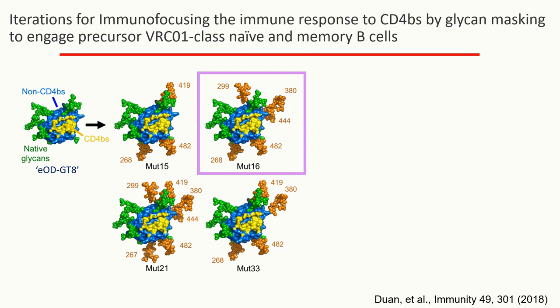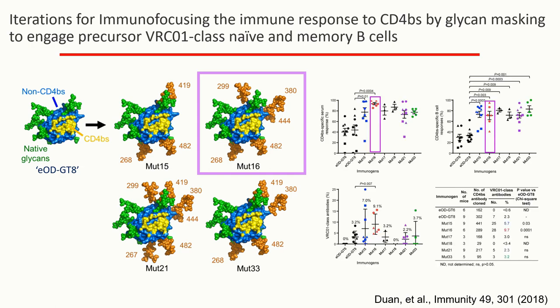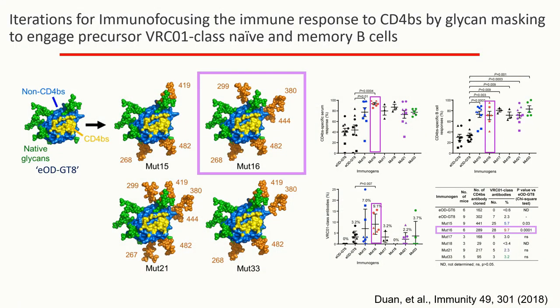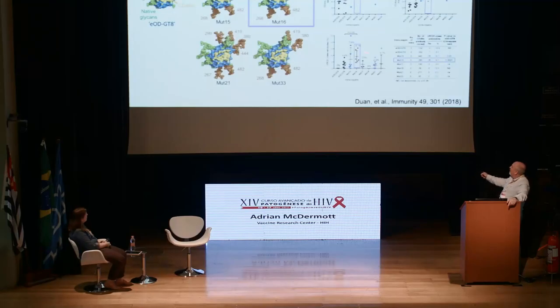The people at the Vaccine Research Center are taking that protein and have gone a step further, removing some of the distracting epitopes even from that small protein, and engineered this MUT16. Here we see MUT16. It's all very blurred, isn't it? But basically, MUT16 outperforms the original parent, in terms of breadth and in terms of how avidly it binds.